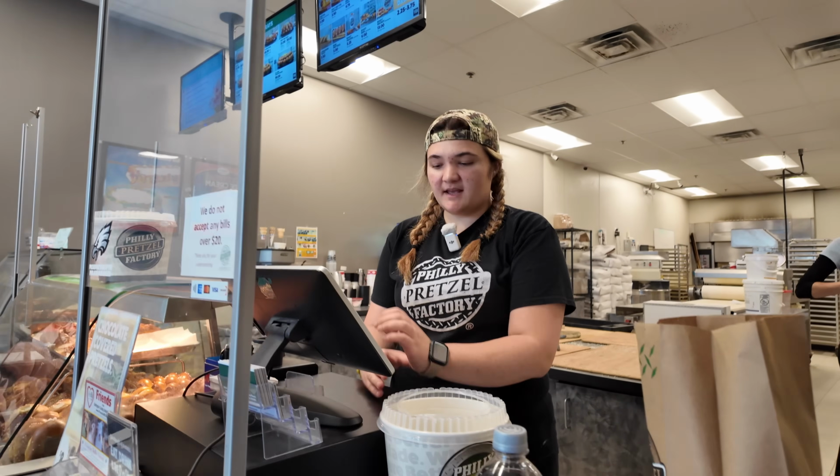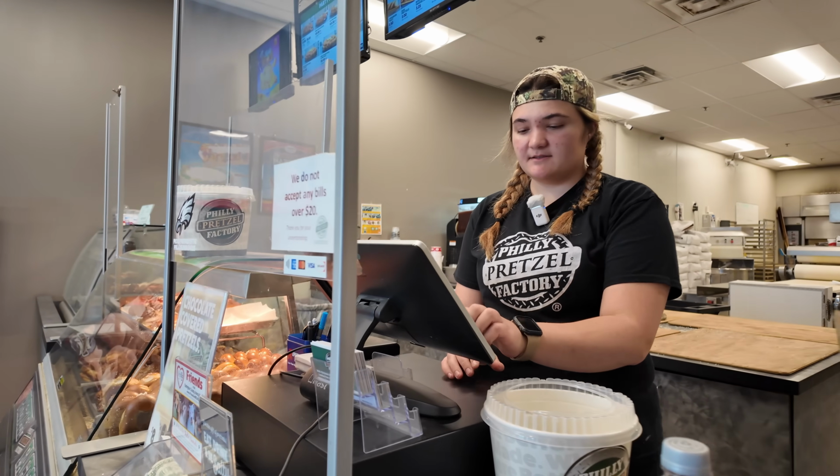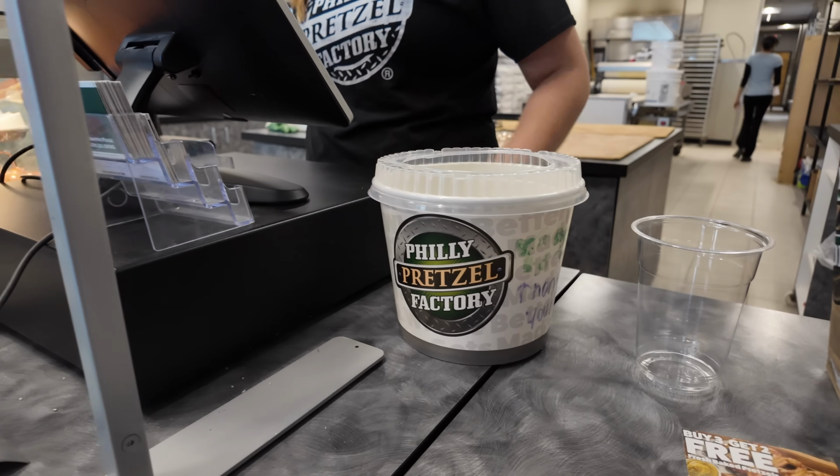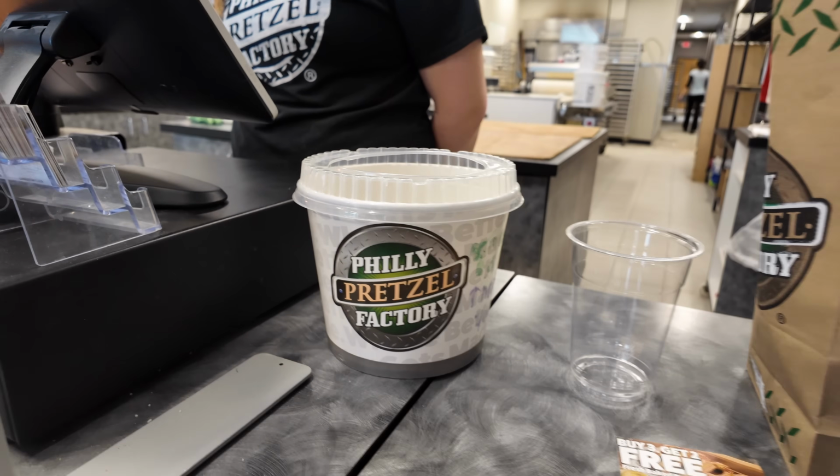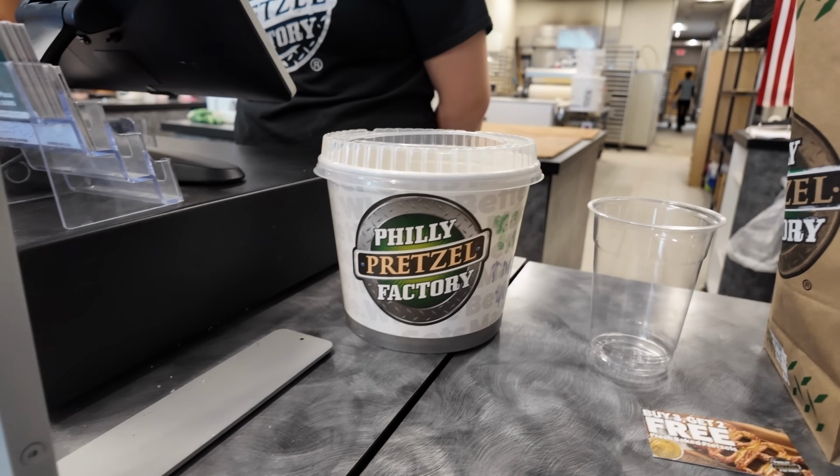How much does that come to? It's $11.90. $11.90, perfect. So of course, one thing I always like to point out at all of our places that we go to is of course the tip bucket. And here at the Philly Pretzel Factory, it doesn't disappoint.